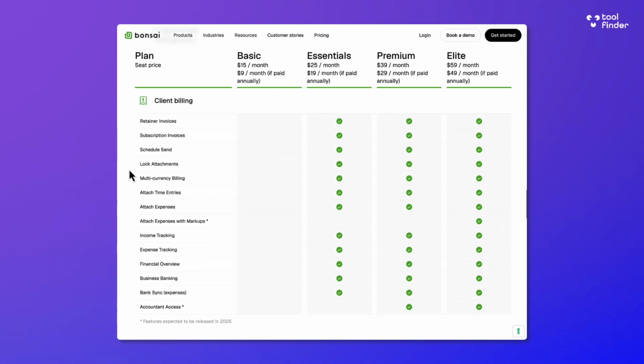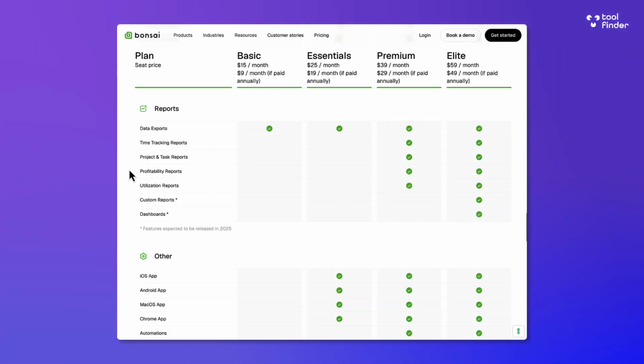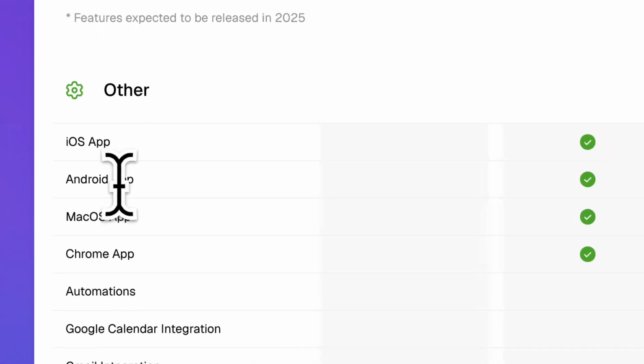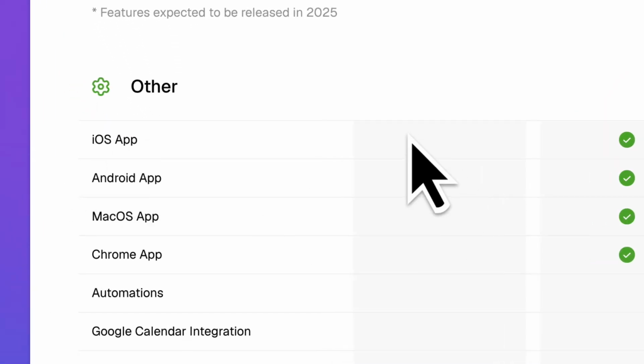On the basic pricing, you're only limited to accessing some of the project and the finance side, but not the client billing experience. And on the basic plan, you aren't allowed to have access to the iOS, Android, Mac, and Chrome apps. That's only from Essentials onward. So if you're looking at their nice on-the-go app, or you want the Chrome extension or whatever, then you're going to be limited there. So you do need to be on Essentials plan, which I believe starts at $29 per month, monthly, if you do want to get access to even those elements.